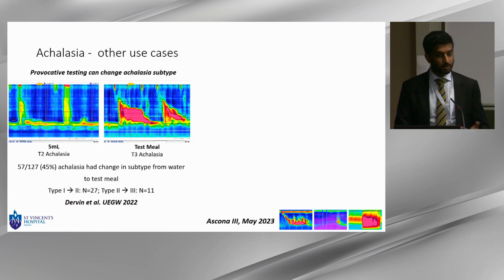Provocative testing can also change the subtype of achalasia. So this is data presented by Rami's group at UEGW last year, showing that in almost half of patients with achalasia, the subtype changes from water swallows to provocative testing. And mostly this is type 1 changing to type 2 when you fill up the esophagus with food or fluid. But actually, like in this case, there were several cases where type 2 became type 3. And this may have some clinical implications for their prognosis and how you treat them.